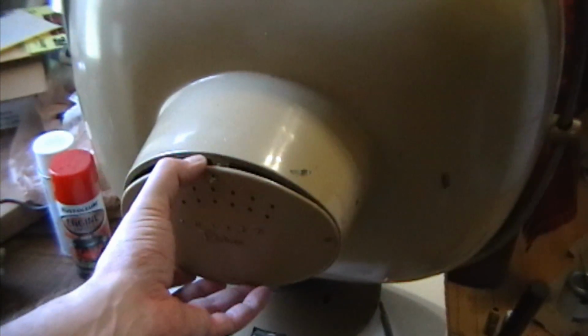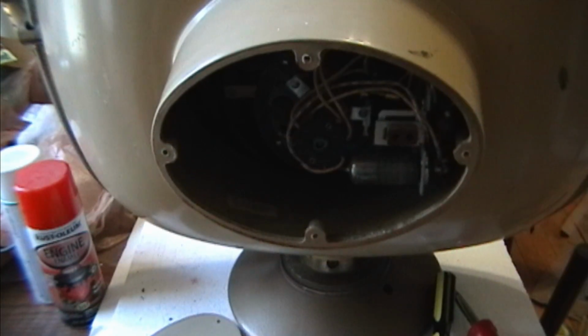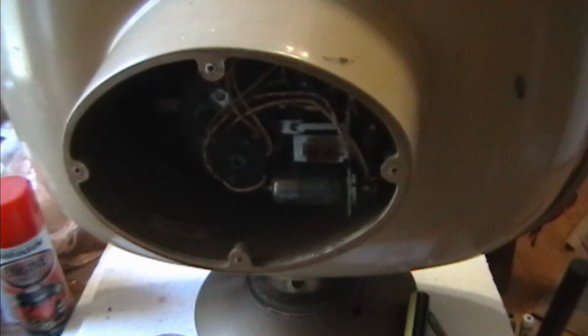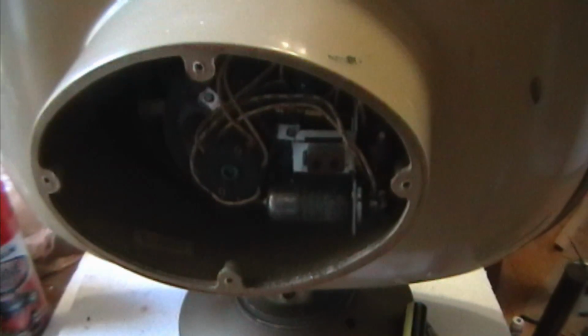So, what's in this one? Who knows? I noticed that when I took the screws off of this, it didn't come right out. There's something attached to it. Okay, I got it off. Now I'm really glad I was so careful. That's definitely a safety interlock.